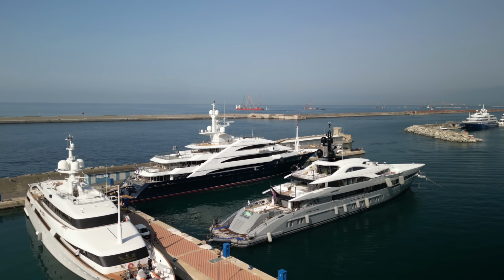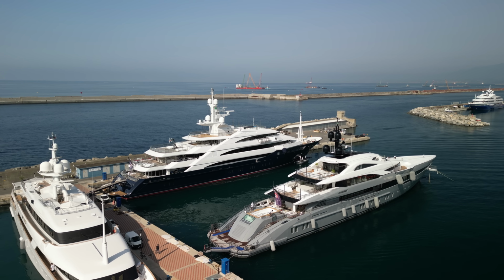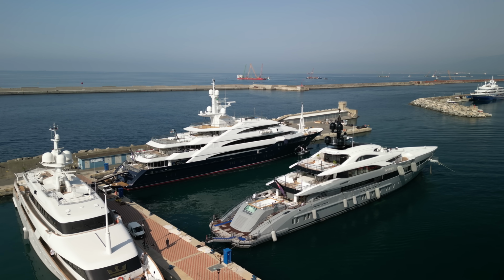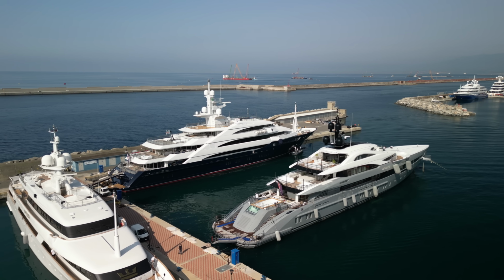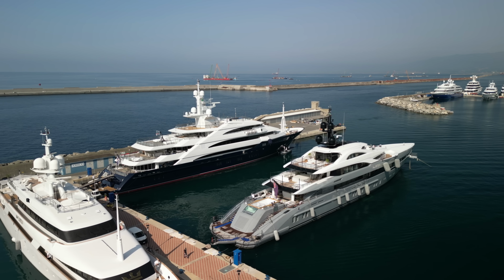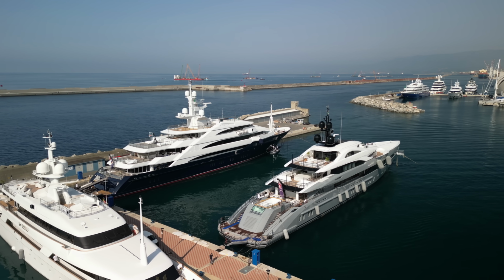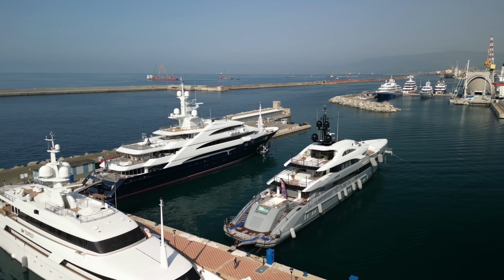Now, just one ship over from Sakura is Yacht Stardust. That's another Dutch-built vessel, this time from Amels, a 62-meter boat. And then over here we've got Yacht Tatiana. See, it's got a Cook Islands flag on it, which is kind of unusual. Not that unusual, but generally people go for Cayman Islands or Malta or Marshall Islands. Cook Islands you don't see quite as often.